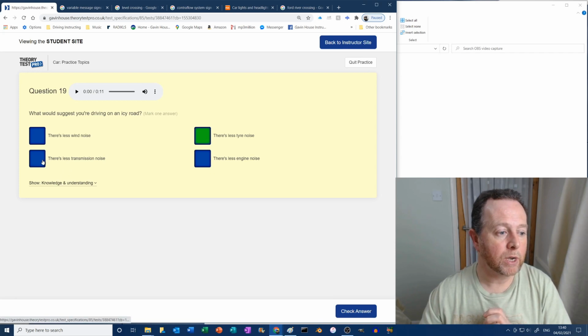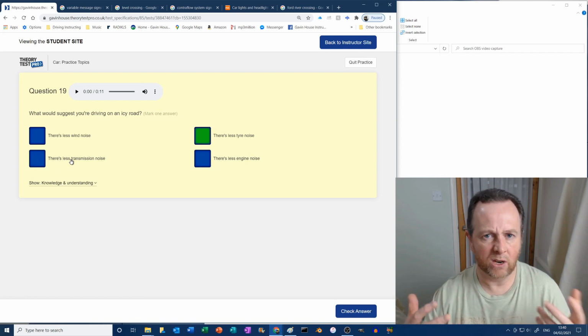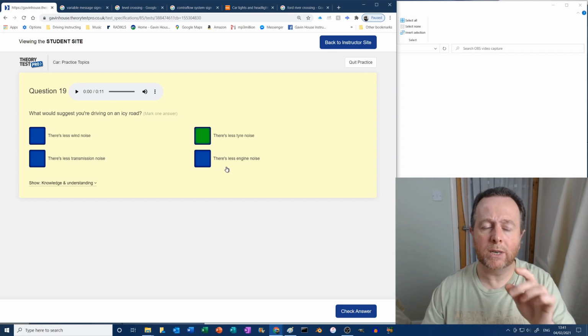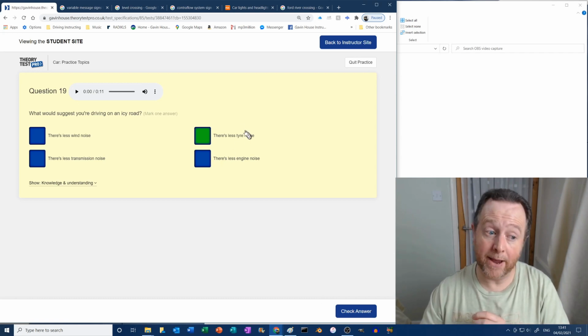There's less transmission noise. Transmission noise is the gearbox rotating, and if you're driving down the road, it's still rotating, it's still making noise, so not that one. And there's less engine noise. Granted, the engine will be working less, but in the great scheme of things, it's still going clack, clack, clack, so no. So the best choice out of that is less tyre noise.